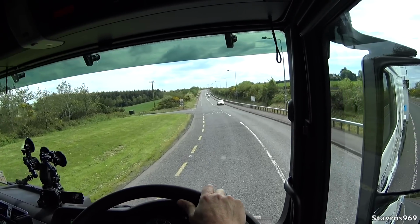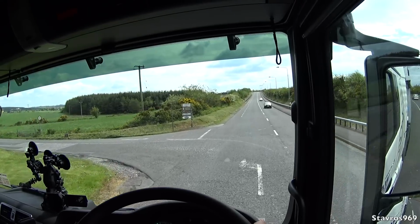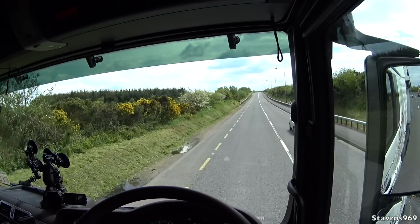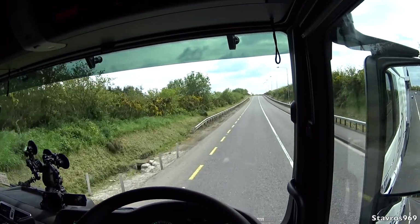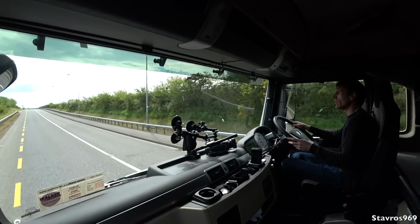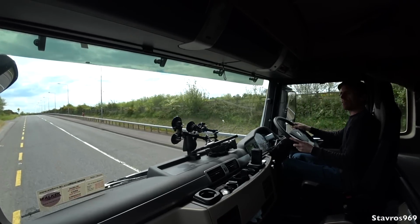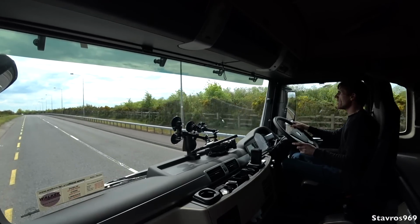So yeah, 500 horsepower, 13 litre straight 6-cylinder diesel engine. So what we're in here is known as the D26 engine. Now you can move up to the D38 engines, and that will give you 540 horsepower, 580 horsepower, or 640 horsepower. But we've got 2,500 Newton meters in this TGX.